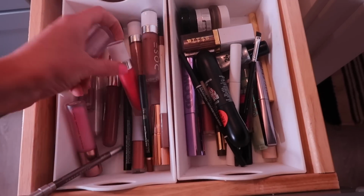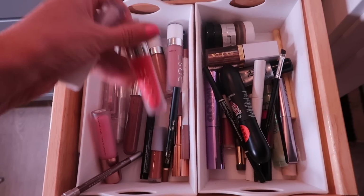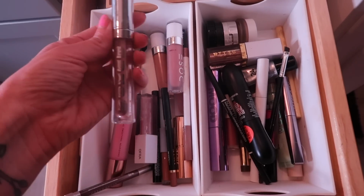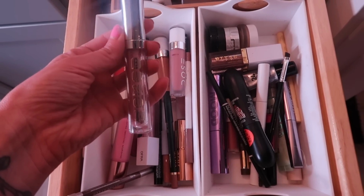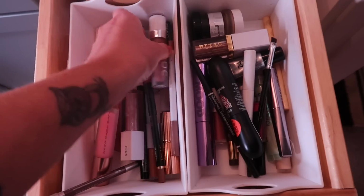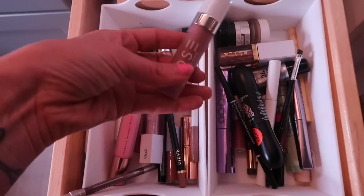This Dose of Colors in the shade Bittersweet I feel like is a perfect color for this time of year, so I'm gonna keep this in. I am trying to slowly but surely make my way through this Buxom lip gloss. This is in the shade Dolly, I believe. So I'm gonna keep this in as well. I will put back this Dose of Colors liquid lipstick in the shade Lazy Daisy.